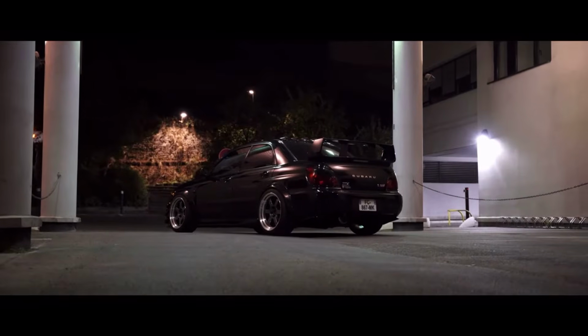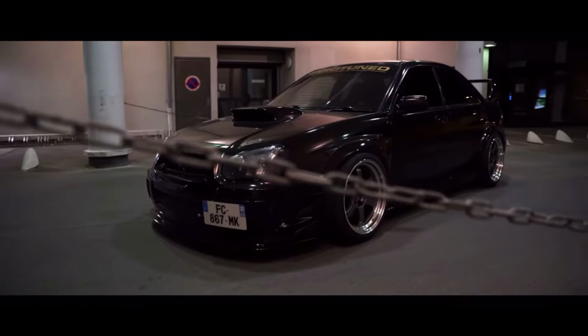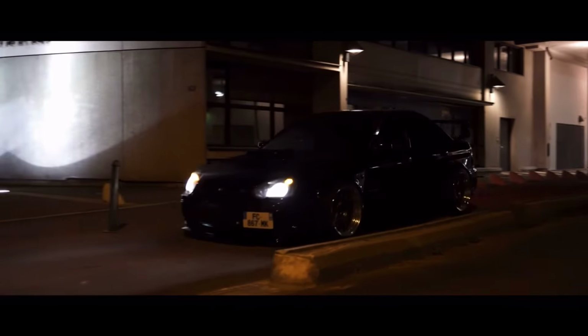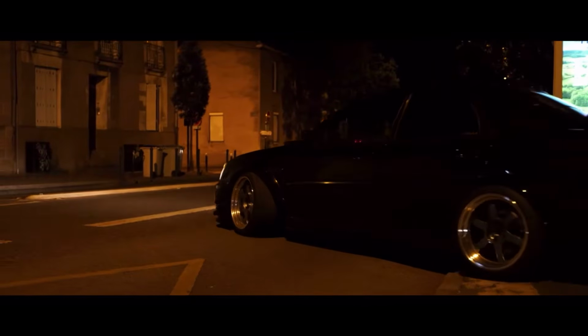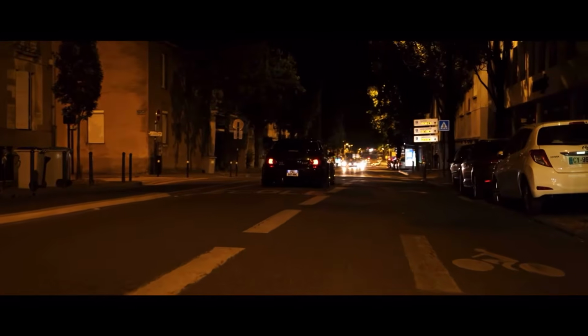Next is the exhaust note is literally something different. It's a 4-cylinder engine, so keep that in mind, and they sound so good. I'll put in a clip of the famous Subi Rumble, but there's a reason why people call it the Subi Rumble, because it sounds nothing like anything else on the road, and it's just so distinct. Like you can hear it and you know it's a Subi from a mile away.